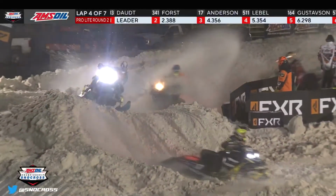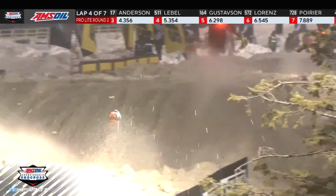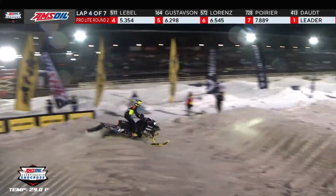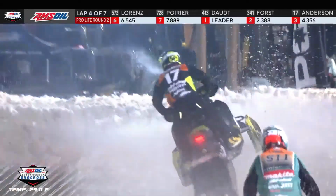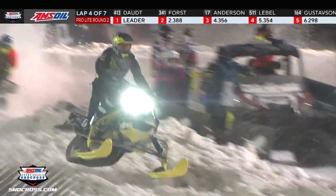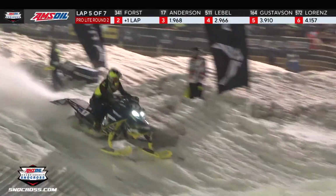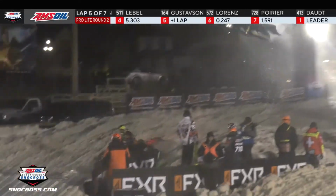So that moves LaBelle to fourth, Anderson third, Bailey Force still in second. Your leader is still Evan Dowd, out by about 2.5 seconds at the front of the pack. Evan Dowd putting together a great run and quite the lead over Bailey Force. A great run for Evan Dowd so far. Taking a look at how many qualifiers Evan has come away with this year, 2 qualifier wins prior to today.